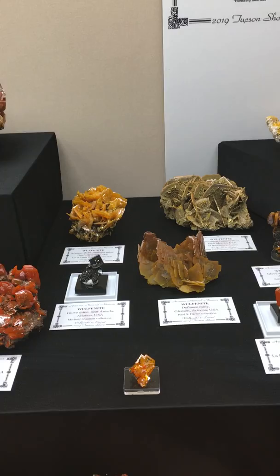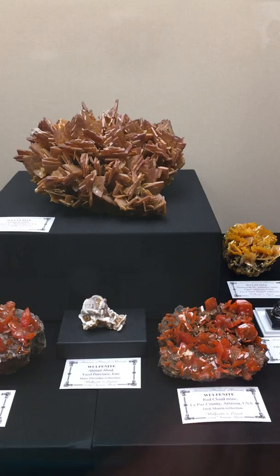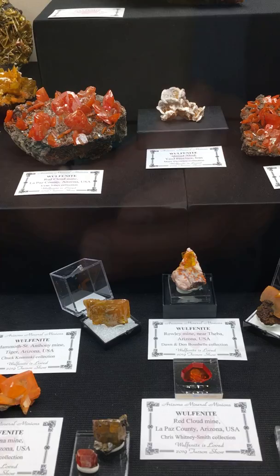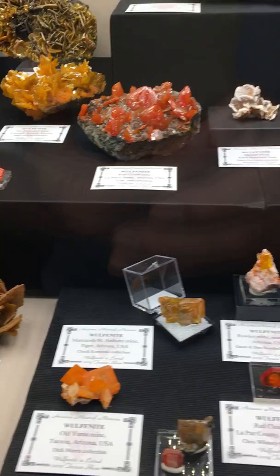And of course there's some standard Red Cloud pieces, and a beautiful big Defiance up on there. I just saw Scott Lewis here. He was here admiring it, and he may have dug it. Just amazing. There's another big Defiance piece.